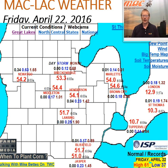Looks like a nice day on tap for Saturday with highs in the low to mid 60s with plenty of sunshine. And then we're going to go into quite a wet pattern here. Over the next 10 days, we've got three significant systems, all courtesy of a high pressure system, if you can believe that, sitting off to the north. That's going to lay down a blocking pattern. It's going to allow those storms to track right underneath it and right through the Great Lakes here.